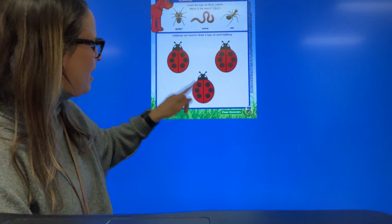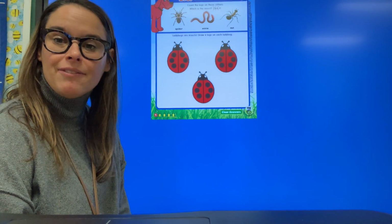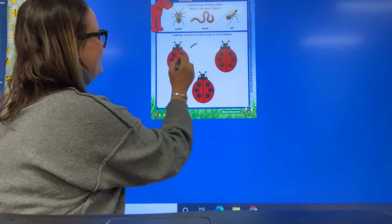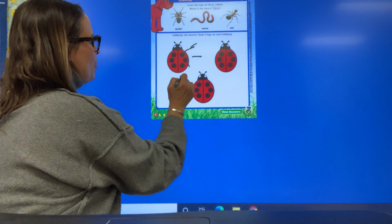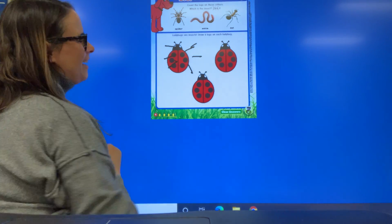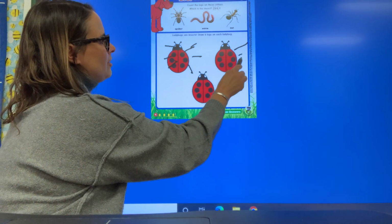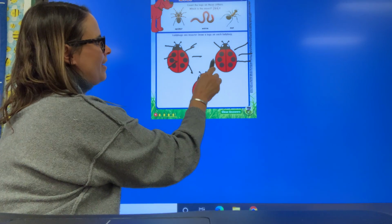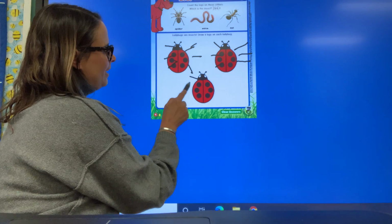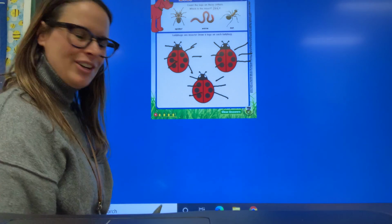Look at my ladybugs here. They don't have any legs yet. So we're going to use our crayon or marker or pencil to give each of them 6 legs. Watch. 1. Oh, no. 1, 2, 3, 4, 5, 6. My marker's being funny today. I bet you could probably do a better job than I can. Let's go on this one. Give it 6 legs. 1, 2, 3, 4, 5, 6. I put 3 on each side. 1, 2, 3, 4, 5, 6. Good job, friends.